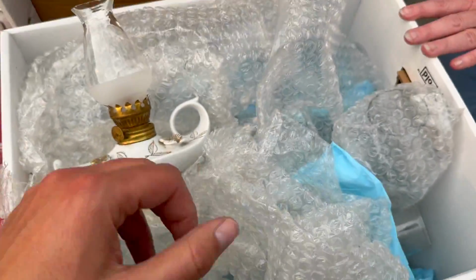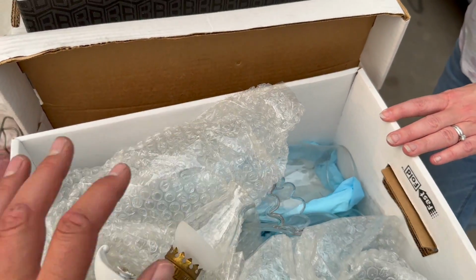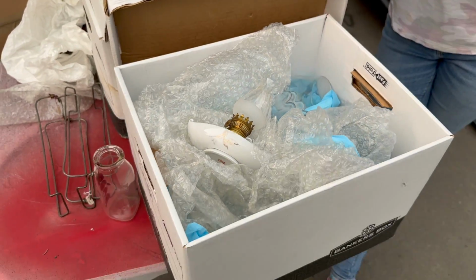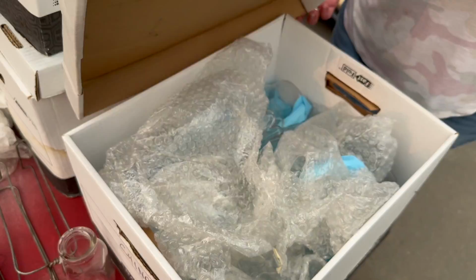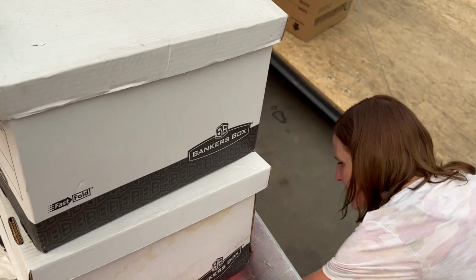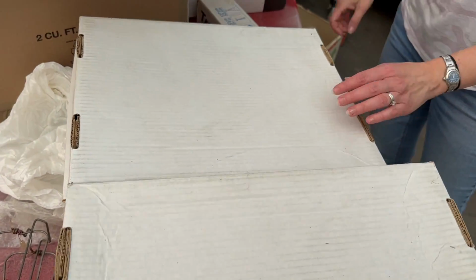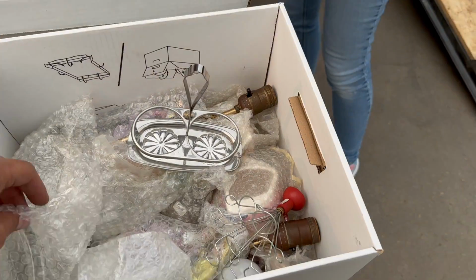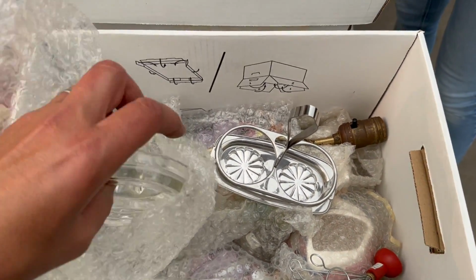Okay, this is mostly chimneys. I think I'm going to set this one aside because I might find the lamp bases for these and need them. So no point selling or doing anything with this just yet. That one's complete, we can just put that one on the ground. I'm happy because now I can actually dig out the Aladdin lamps that I got and piece them back together. Speaking of lamps, oh look, juicers.